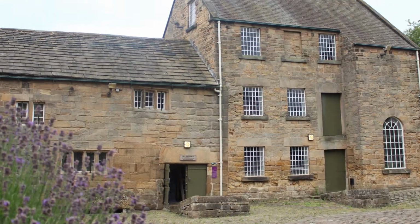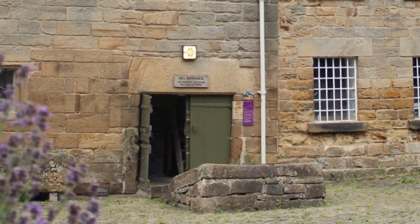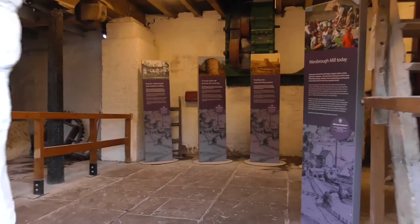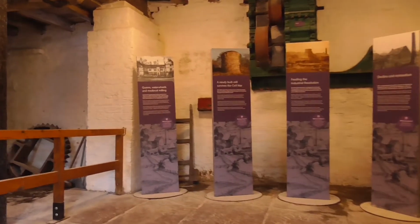It's time to take a closer look at the mill itself. Going through the mill door feels like entering another century.